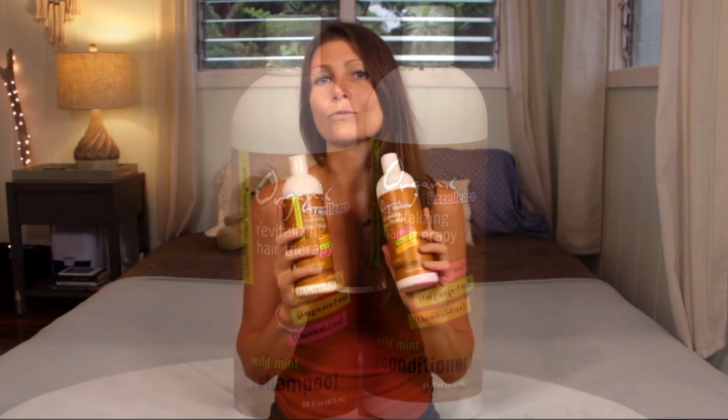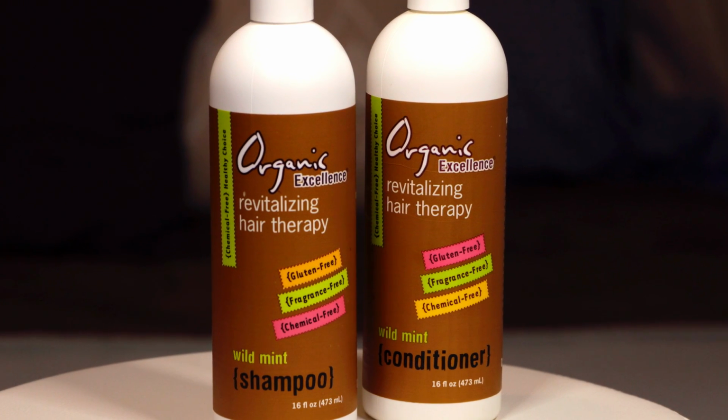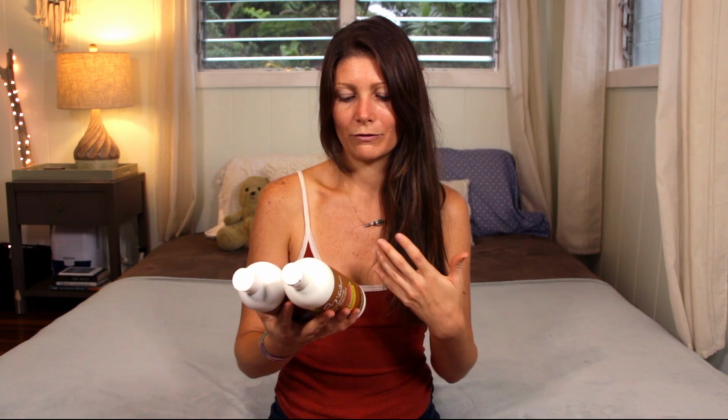Organic Excellence is a really amazing company. They design their products for people who are chemically sensitive. Everything is just really simple and clean. There's basically just different natural extracts, vitamin E, vitamin B5, vegetable glycerin, olive oil, and water in here. It's really clean, and I love the way that it cleans and conditions my hair. So definitely check these out if you're looking for a new natural shampoo and conditioner.